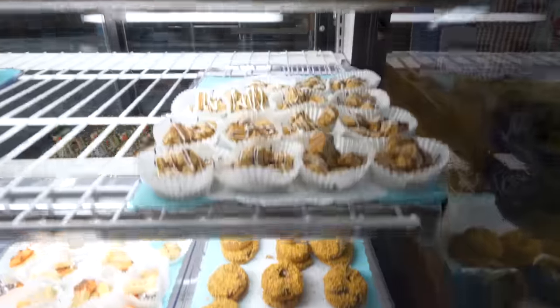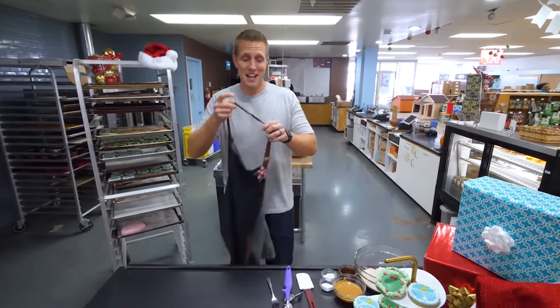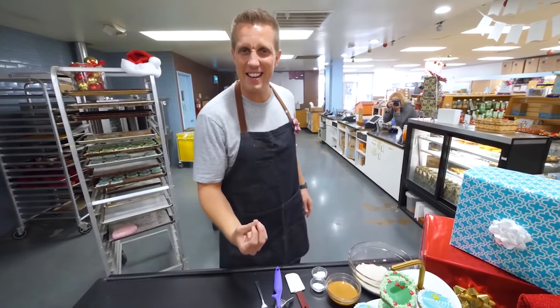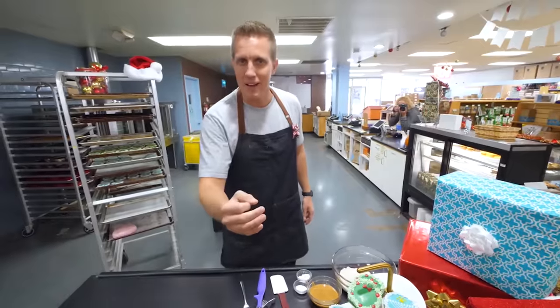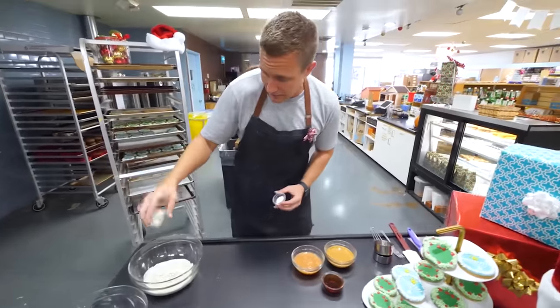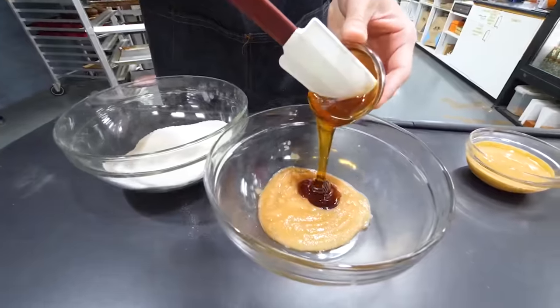Okay, this is no doubt my favorite time of the year in the dog bakery. We get to make holiday cookies for all of the puppers. Now, when I think of Santa and what Santa wants, ooey gooey peanut butter cookies with some milk. So what we're gonna do here, mix all the dry ingredients together, take your wet ingredients and throw them in a bowl here. Applesauce, honey, peanut butter.